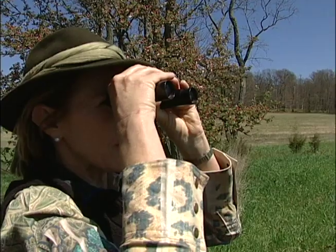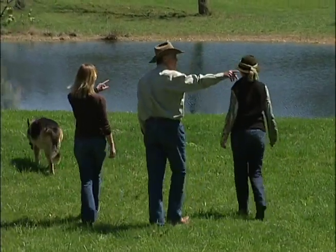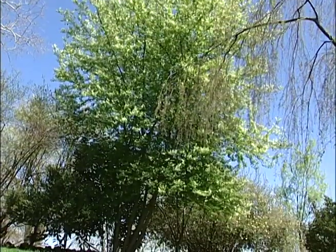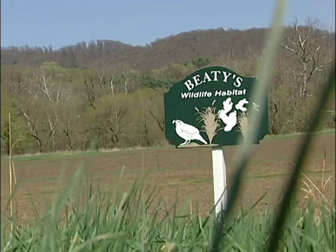We love to ride horses. We love to go through our fields and through our woods and just see a red-tailed hawk or see a river otter. I mean, we just get so excited about that.